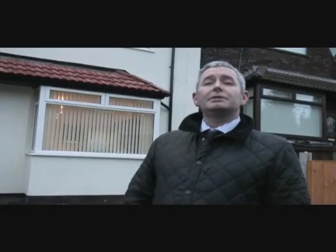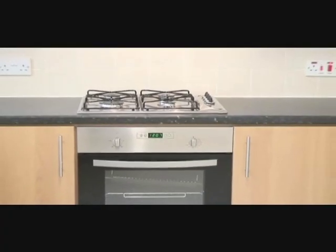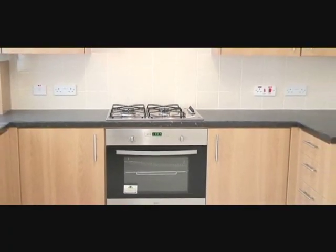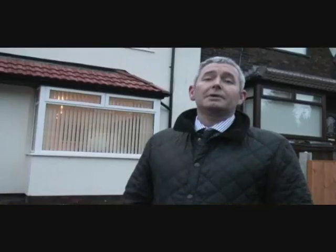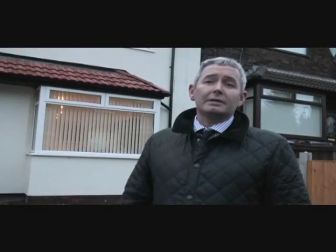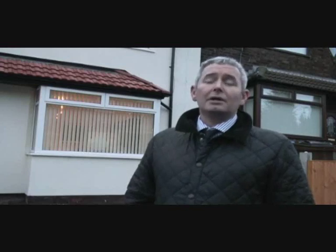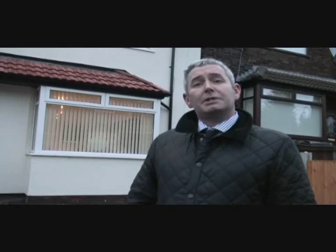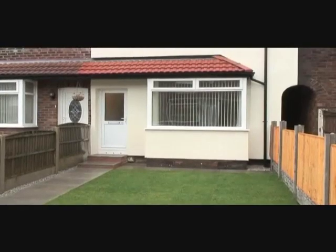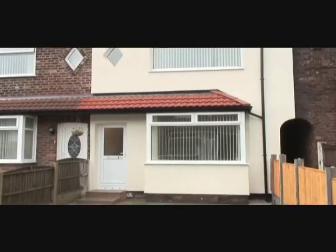Well, I mean, empty properties are a problem nationwide, really. There's nearly 1 million empty properties out there. Some of them are in worse states than others, but ultimately they're empty, and there's housing waiting lists everywhere you look. So we really need to be working to turn these empty properties round, whether that be with the owner or with the use of enforcement action.